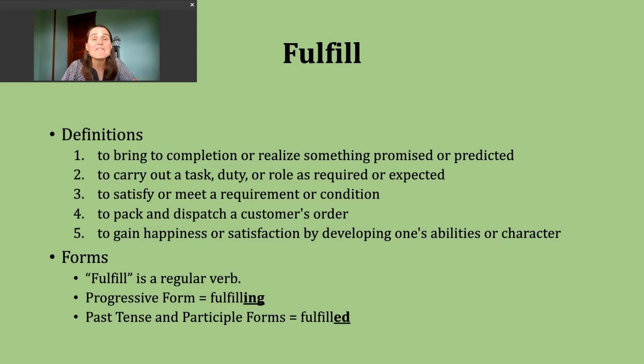You should know that fulfill is a regular verb. To make the progressive form of this verb, all you need to do is add ing to form fulfilling. The past tense and participle forms of this verb can be made by just adding ed. Our base verb, fulfill, ends in a voiced sound. L sounds are always voiced. This means that when I add ed, I'm just going to make a D sound. I'm not adding an extra syllable as I say it. So the past tense and participle forms should sound like this: fulfilled, fulfilled.